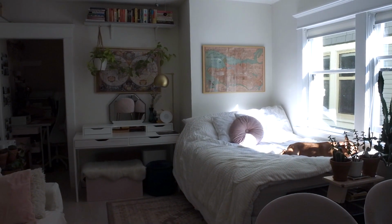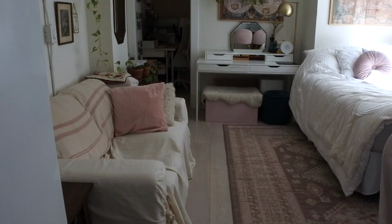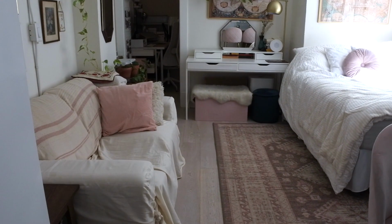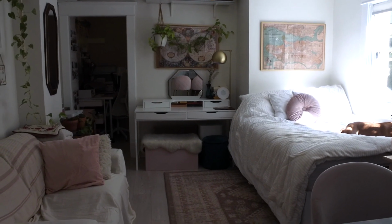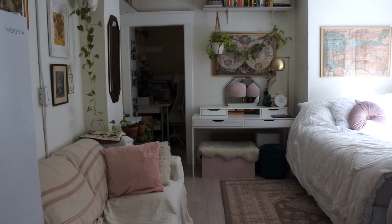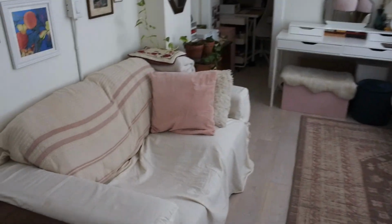So the next area is the main room, which is my bedroom, and my couch, living room, all that is basically in one room. One change I have made since the last apartment tour is I used to have my office there, but I've kind of shoved it in the little bonus room back there, which I'll get to in a minute. This is my couch.